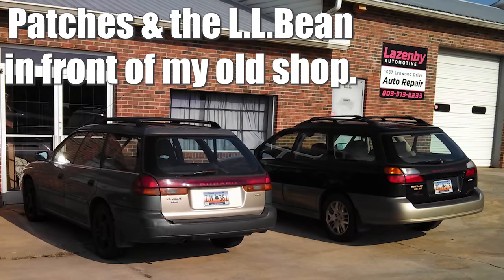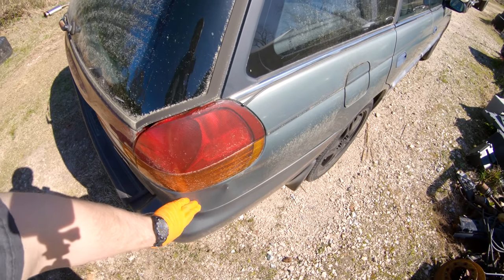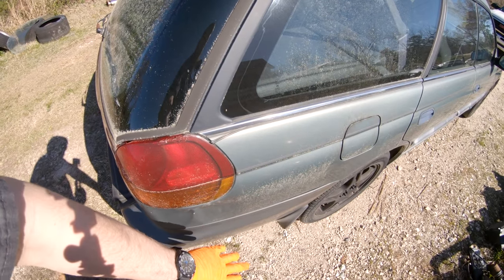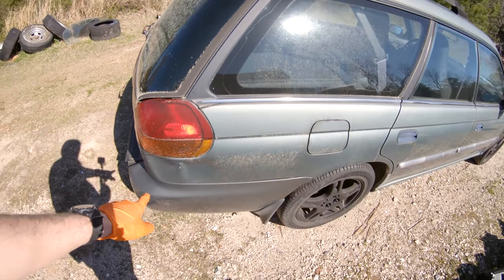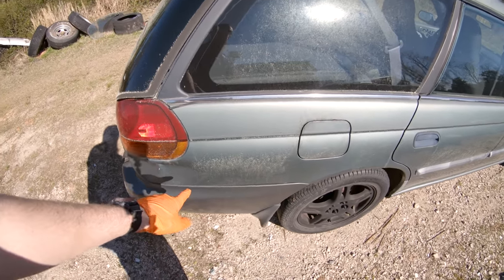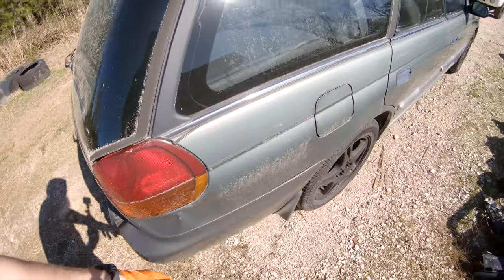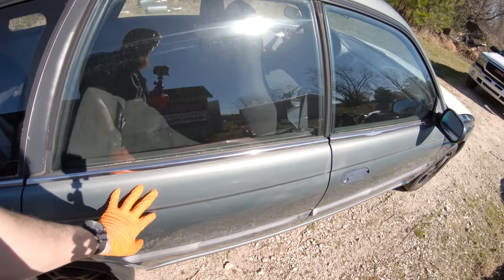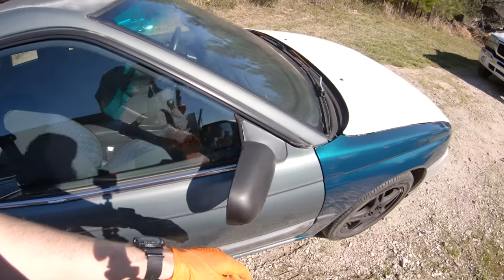Common issue on these. I do have two really good condition junkyard lights in the shop to put on it. This big dent here, I don't know what it is about these wagons. They always seem to have a dent back here. The LL Bean had a dent back here. Just about every other wagon, Subaru and Forester, had a dent here or in the hatch. This one just happened to have both. Not worried about that. Other than that, that's basically it on the outside.